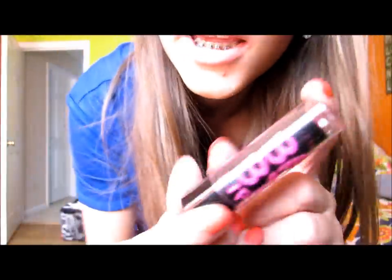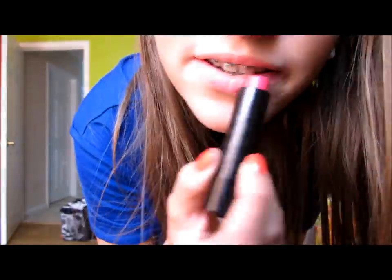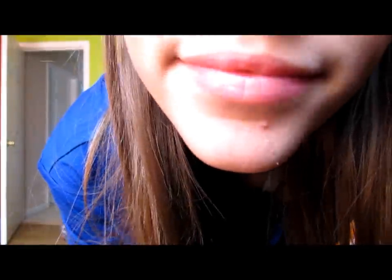Hey guys, so today is Tuesday, and today I just straightened my hair again, and I wore basically the same makeup, but I didn't do quite as thick of eyeliner. For my lips, I wore the Maybelline Baby Lips in Pink Shock, but obviously it wore off, but it just looks like this. Yeah, I really like it.